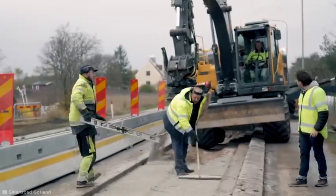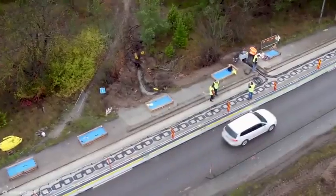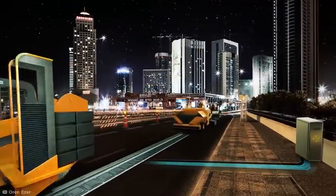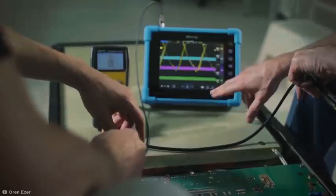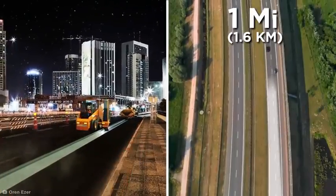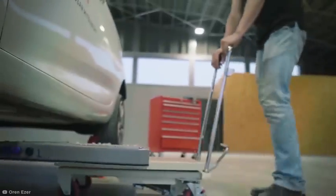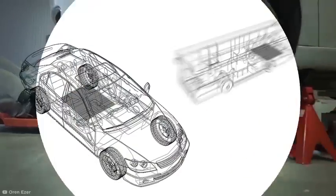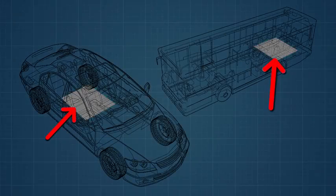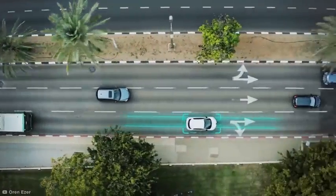The execution of this technology is achieved by integrating a narrow copper coil into existing asphalt roads, linked to the electric grid, and synced to the installable vehicle hardware. According to Electreon, the process of installing 1 mile of this coil from start to finish can be achieved in just a few days. A receiver under the electric vehicle chassis, linked to Electreon's dynamic wireless power transfer system, allows the vehicle to harness power wirelessly while it travels.